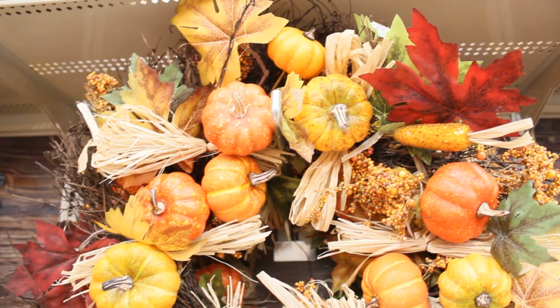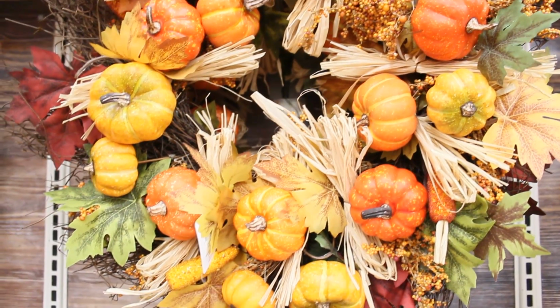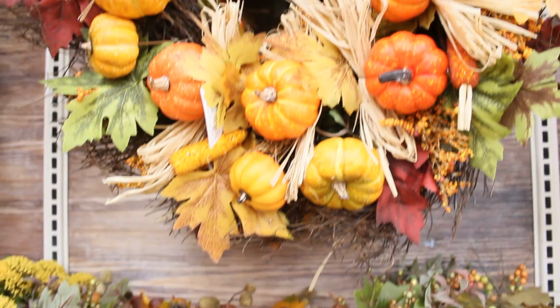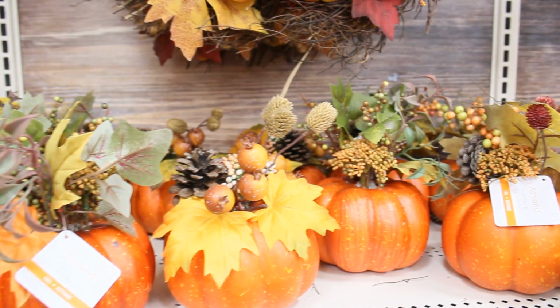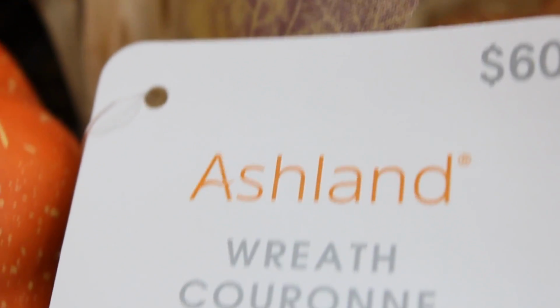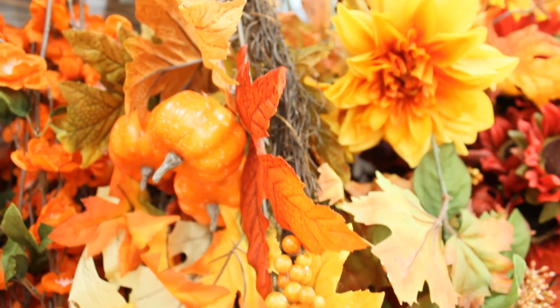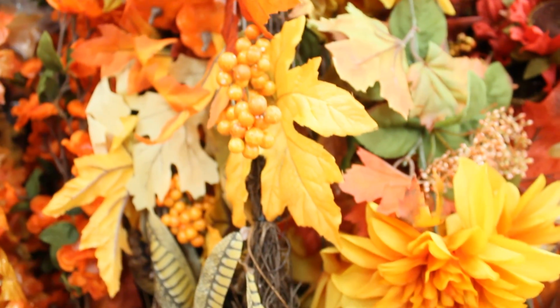Now, I really loved these more traditional colors of this fall wreath stacked with all of these pumpkins, but you guys know me, I'm DIYing it in my head with Dollar Tree raffia, leaves, some pumpkins, and just a little grapevine base. These would also be fun to do, the little mini pumpkins. Now, the wreaths were $60, so again, I'm telling you guys, I think we can do this on a much easier budget and still make it fabulous.